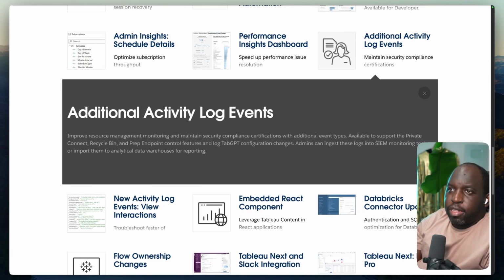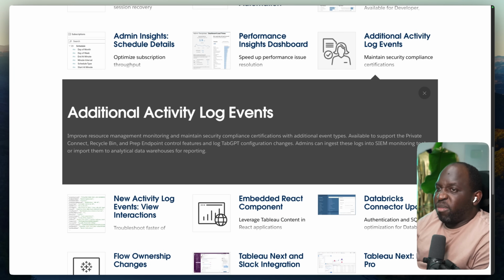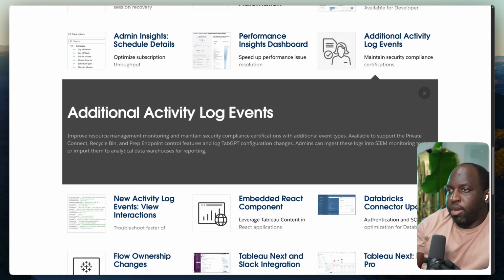Additional activity log events. So activity log is an advanced management capability. You need Enterprise or Tableau Plus, the license, to get activity log. As part of that, there's additional events that it's now logging. So improve resource management and monitoring and maintain security compliance certifications with additional event types. Available to support the private connect, recycle bin, and prep endpoint control features. So basically, they're adding activity logs around some of the new stuff that's been deployed.